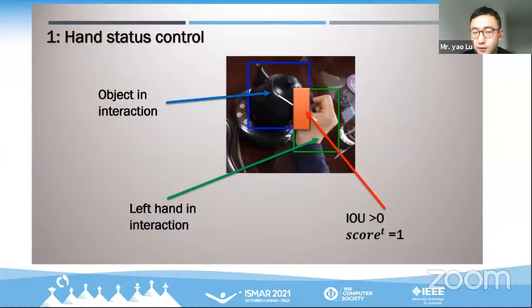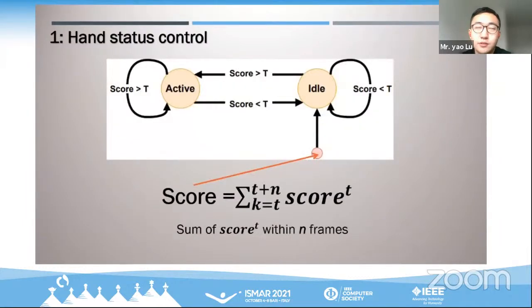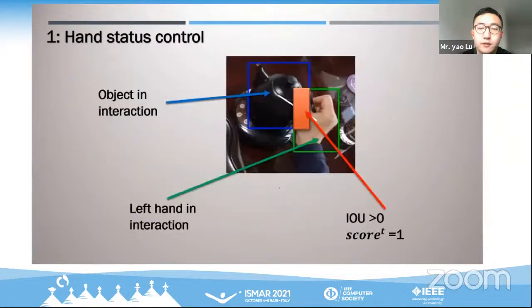But the Faster R-CNN results in the video can sometimes fail. It will miss some detection results on the hand or on the object. So to make it more robust, we use a finite state machine to control the status. It's really simple as well. If there are 6 or T frames continuously detecting the interaction, we consider it an interaction status. It's a kind of temporal information we use to make it more robust.